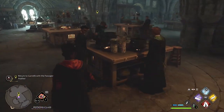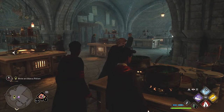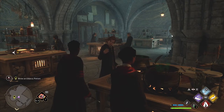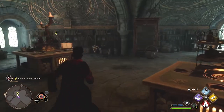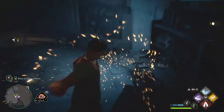Potion stations organized and free of clutter. Here's the Fooper feather you wanted. Brilliant! Thank you. This is going to take a moment to brew. You should get back to brewing your Endurus potion, and I'll tell you when this concoction's finished. Efficiency and potions are two things that cannot be rushed. Have patience and be thorough. Revelio.